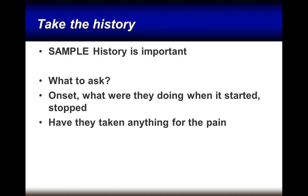Okay. All right. So, for chest pain, or someone that's having cardiac problems, what do we want to ask? When did it start? What else do you want to ask besides what were you doing? Do you take anything for it? Okay. What about constitutional symptoms?